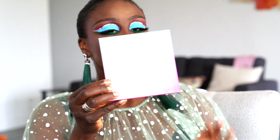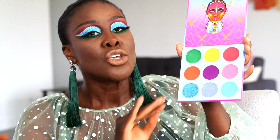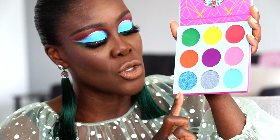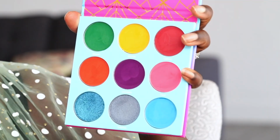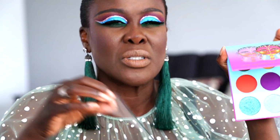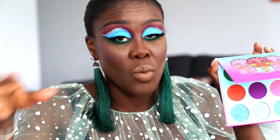Packaging to die for. It comes in bubble wrap so that you don't have any of the pans breaking. Then here, my darlings, is the palette. It's the same as the packaging, and when you open it like so, you have 9 pans. You have 7 mattes and you have 2 shimmers, with a blue shimmer down here and a gray shimmer right here. When you open it, you're going to have a film. I've taken the film out because it always falls out. You know what? Why not?